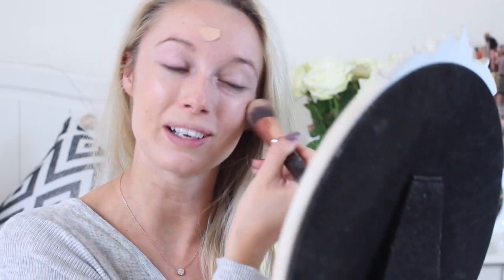So I'm just going to dot that on with my finger, and then I'm going to use my trusty Zoeva 102 Silk Finish brush just to blend this all in. It's actually a little bit pale for me at the moment because I've been in Costa Rica, but it still blends in really well. Excuse the mirror, I didn't have time to do a big proper setup this morning, so I'm just going to hold my mirror. I'm using more of a dabbing motion here.